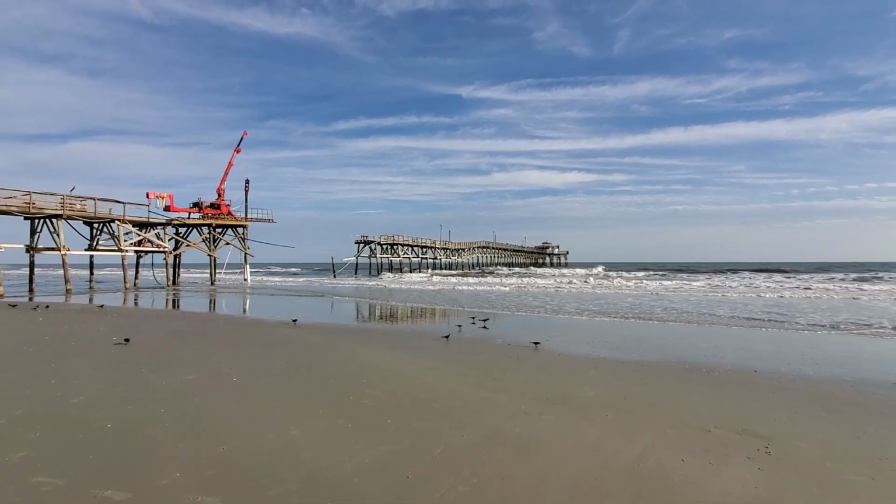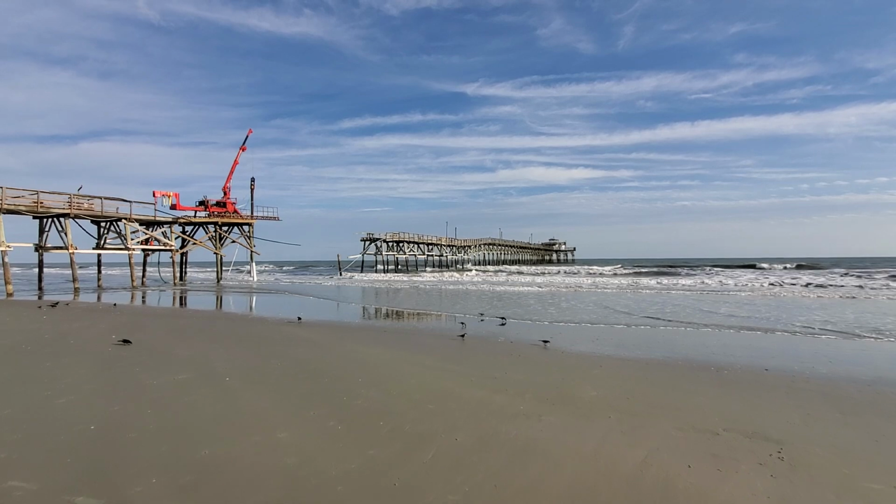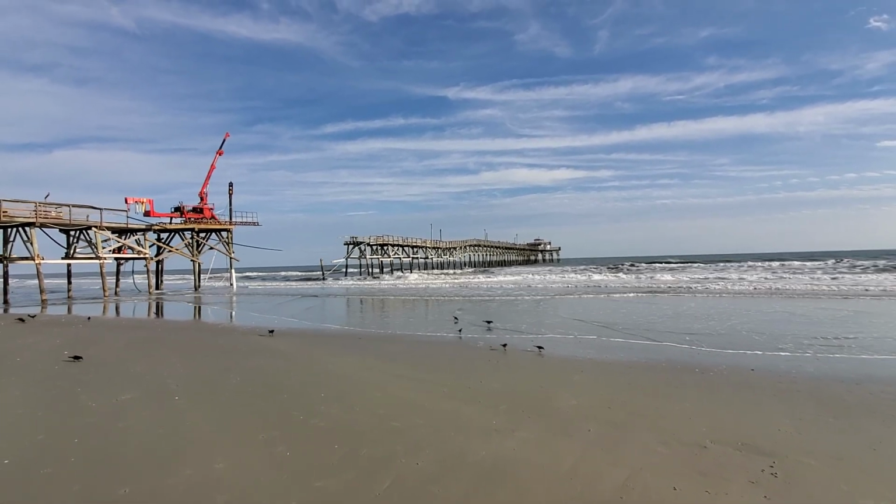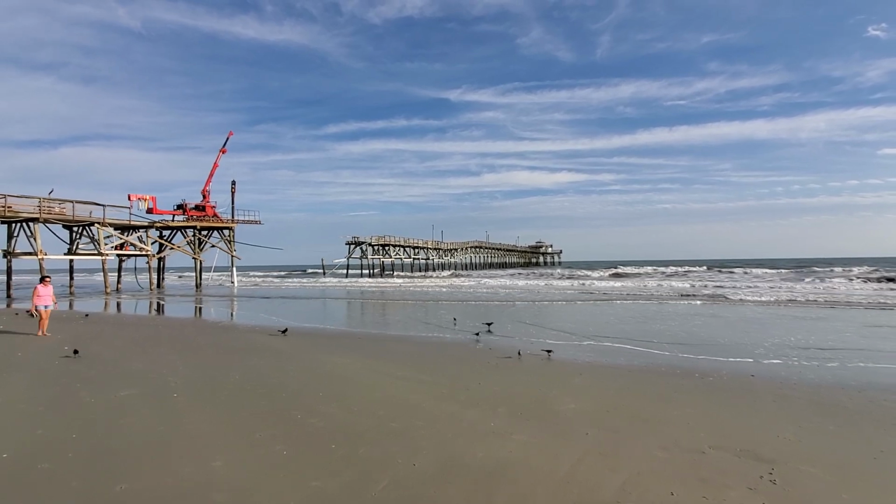The only creatures on the end of the pier right now are a whole bunch of birds that have been enjoying it now that the fishermen are out there.